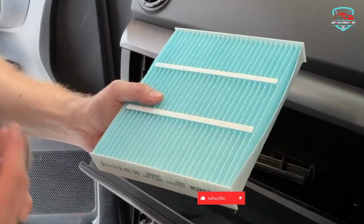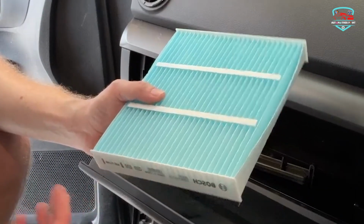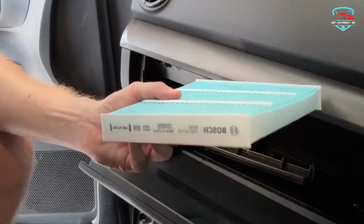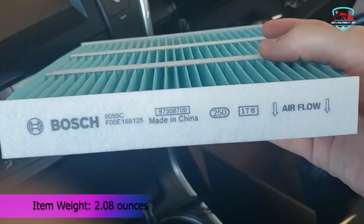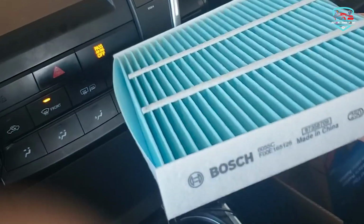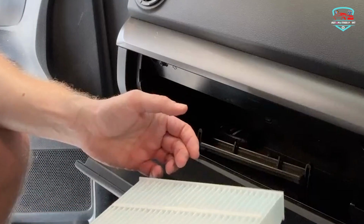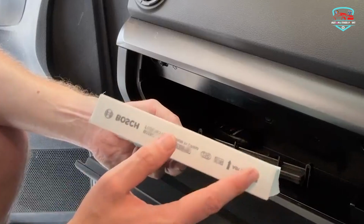The advanced layered material helps trap particles such as dust, pollen, and other microscopic pollutants. This product is designed to fit directly into compatible air systems without added treatments or scents. The frame contains structural ribs for added stability during use, allowing it to maintain performance across its lifespan. The unit is intended to be replaced every 12 months or 12,000 miles to help maintain air quality over time.